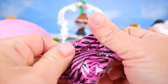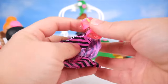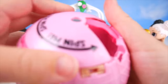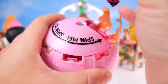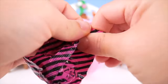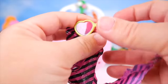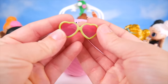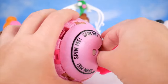Out we go. Oh, our outfit is here. A cutie cutie bathing suit. Turning. Got it. Next surprise. What do we have? Oh, super awesome sunglasses. Pink and a neon green. Too fun. Let's go and spin again.